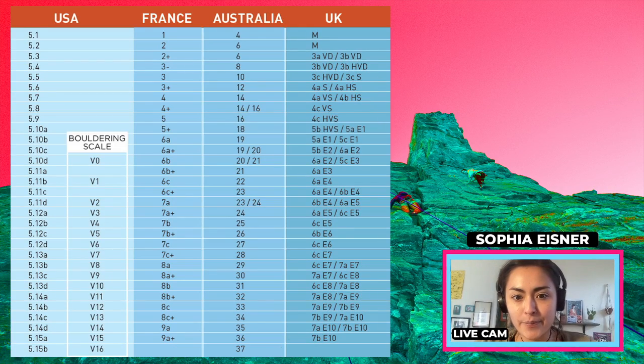But here we go. So, there are many different rating systems worldwide for climbing grades, but in the United States, we use something called the Yosemite decimal system, which ranges from class 1 to class 5. Class 1 is pretty much hiking flat, and class 5 is technical rock climbing where a rope is required.